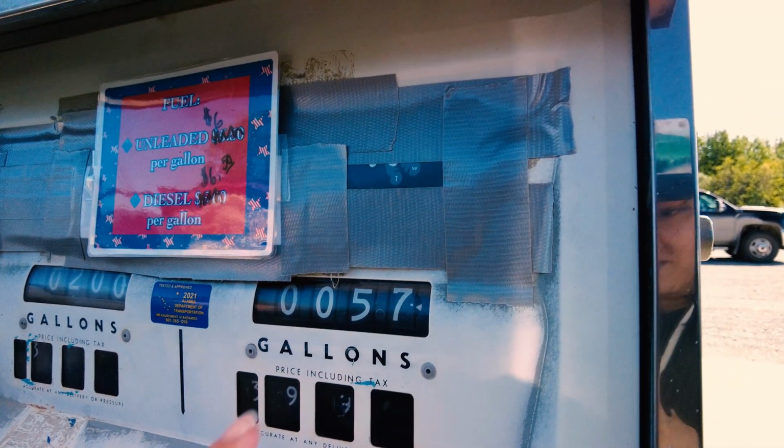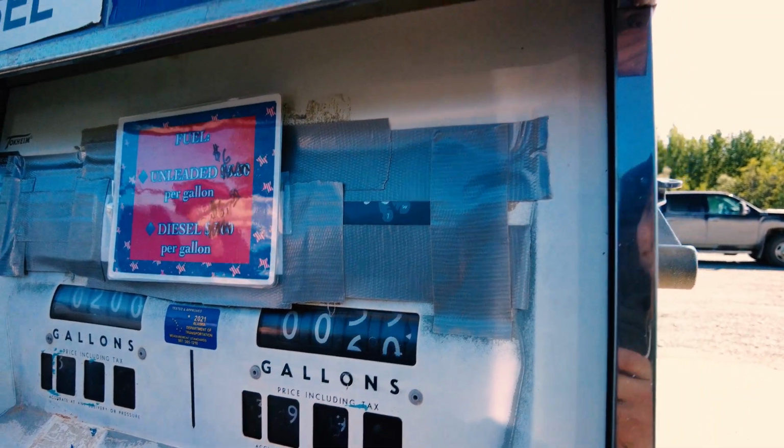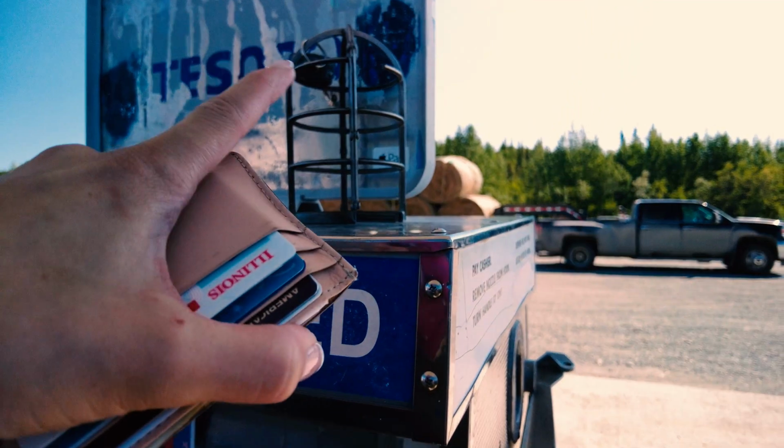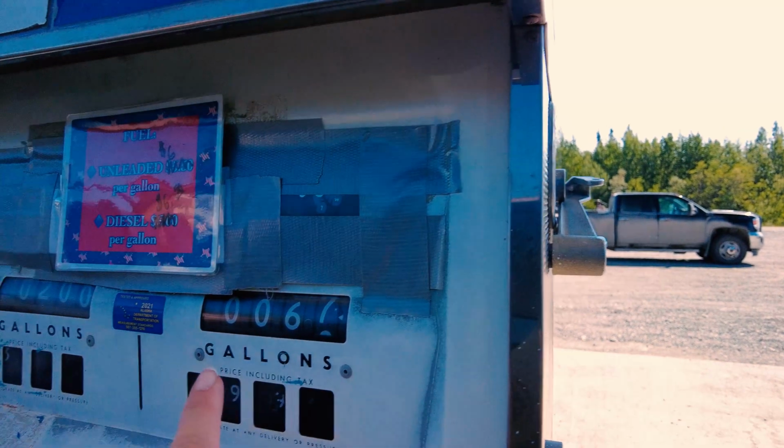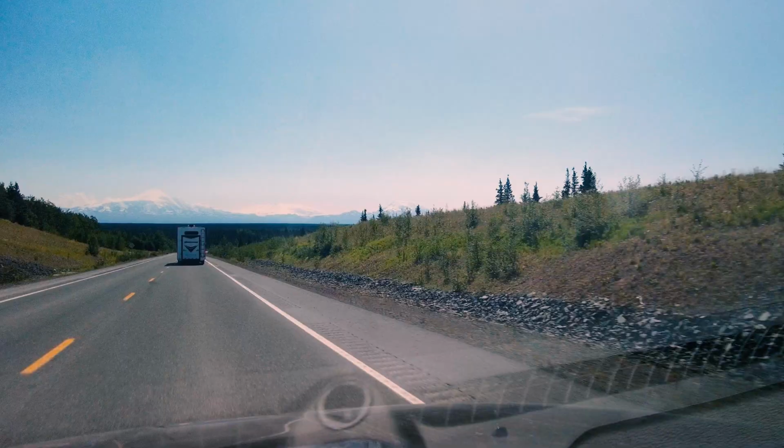So I've never seen one of these. Old, but basically there's a lock on here. The guy comes out and unlocks it, you push the handle, start rolling, go back inside and tell him how many gallons you filled up with. So we'll see how this goes. Apparently the last time they set the gas prices was $3.99. I love it.